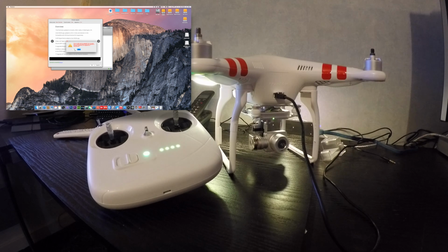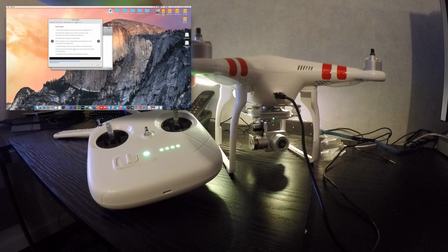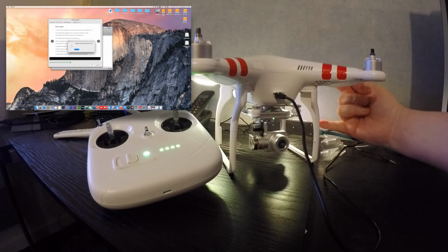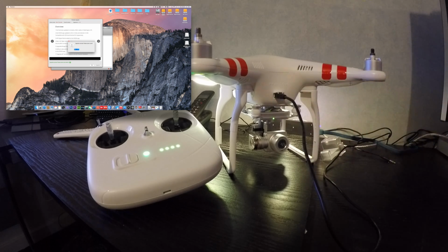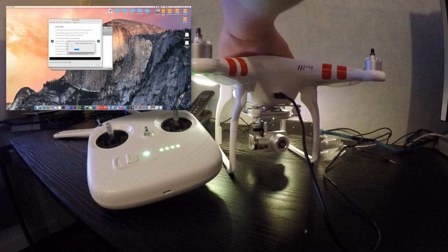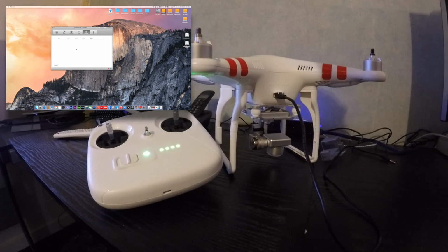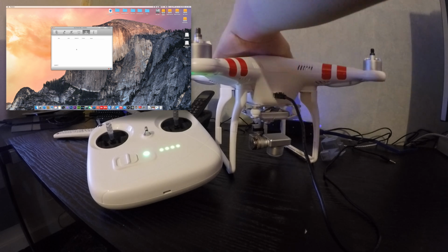So we can say yes in this case. Now it's going to upgrade the Phantom. Here we go. As you can see, the firmware upgrading makes a nice noise, and the lights are solid yellow. Front two are off, back two are solid yellow. Right, my screen now says upgrade completely successful. Power cycle your Phantom. So all that you need to do is turn it off, wait about 10 seconds or so, and power back on again.